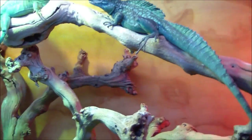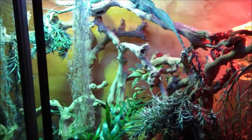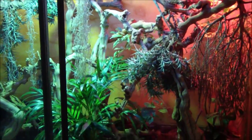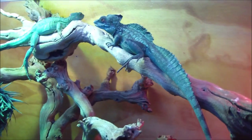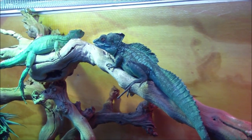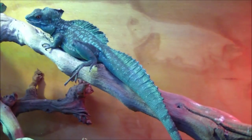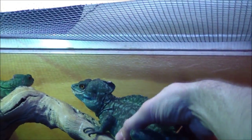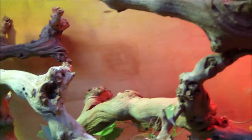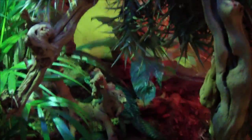Yeah, so you don't need an enclosure quite the size of this if you've got a pair. About half of the size is more than adequate. But obviously the bigger space you can give, the better. They're very, very cool lizards. Lovely. Okay, he doesn't want to get played with today. Cool.